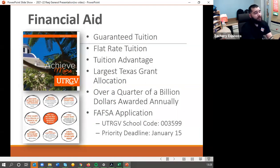Also, we have different programs here on campus that will help make your life easier when it comes to paying. For example, we have guaranteed tuition. Guaranteed tuition means you're locked into the tuition from your freshman year. For example, if tuition is $8,117, the students are locked in for the next 4 years. If the tuition goes up, they don't have to pay the increase for the next 4 years, because they're locked into the tuition from their freshman year. That's called guaranteed tuition.